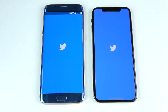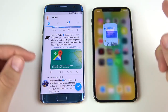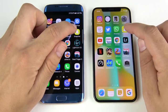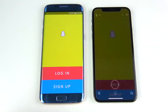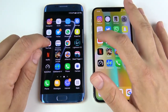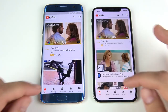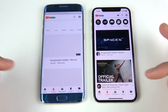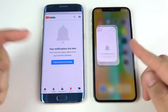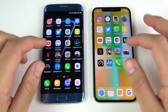What about Twitter? You can see Galaxy S7 Edge on that one, and there is the iPhone. What about WhatsApp? You could see S7 Edge. What about Snapchat? You can see S7 Edge again, but the Snapchat camera is better on the iPhone. Let's go into YouTube. And you can see YouTube on the left, then on the right. Trending tab, there goes the iPhone. So the iPhone takes a win. Activity, and the iPhone a little faster there. So it caught up in the app, but on the launch, it was the Galaxy S7 Edge.